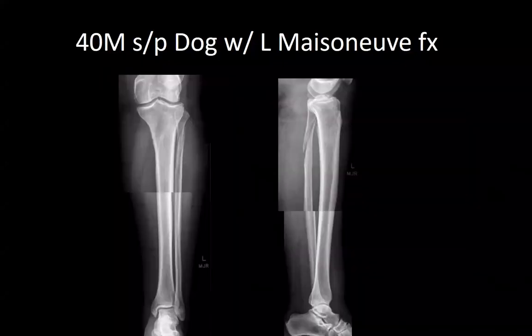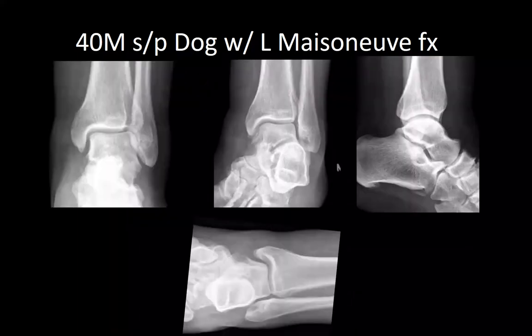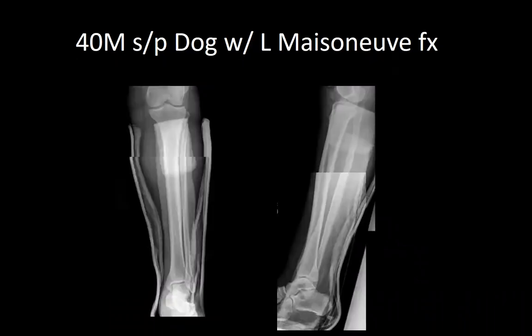Next is a 40-year-old male who tripped over his dog and sustained this left Maisonneuve ankle fracture, proximal fibula, with some subtle widening on the stress view. I made him non-weight bearing in a short AO splint. Pardon me. Jomar, you got to speak up. Gotcha.